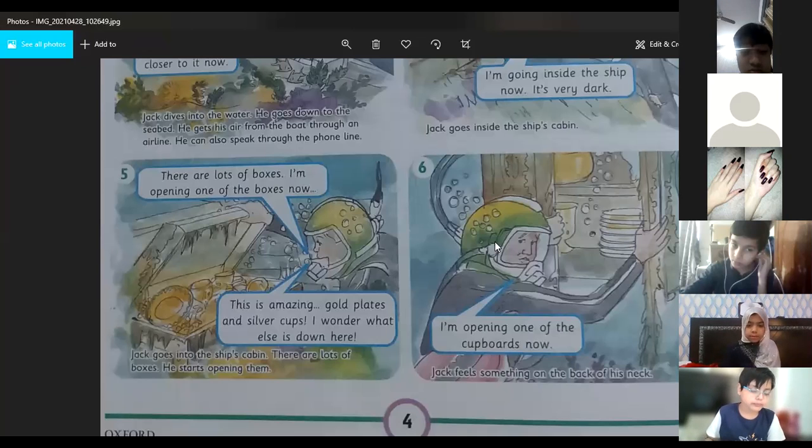Now, as he opens another cupboard, he feels something behind his back, on his neck. Let's see what he finds there. Can you see the picture?